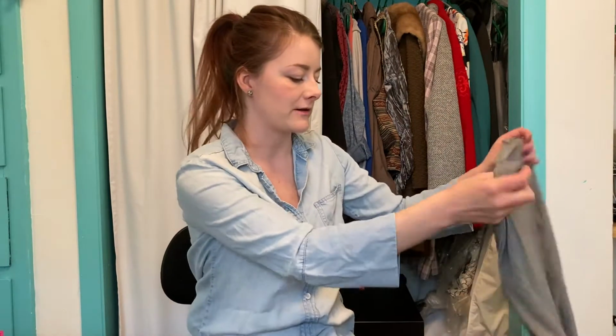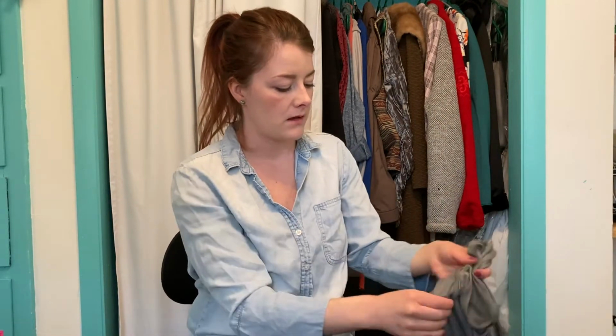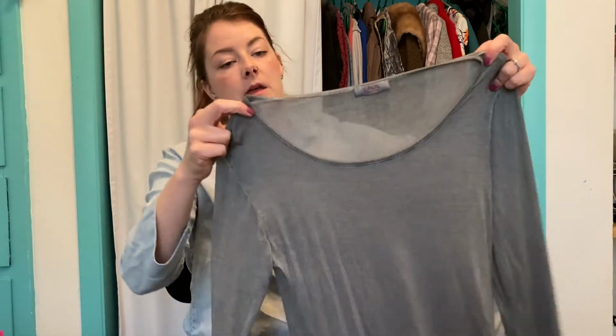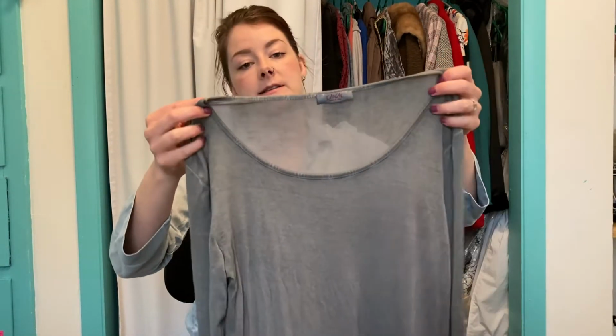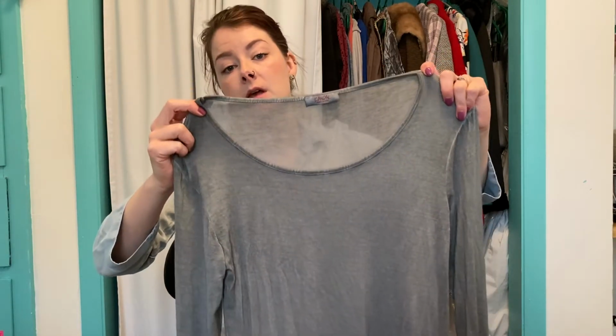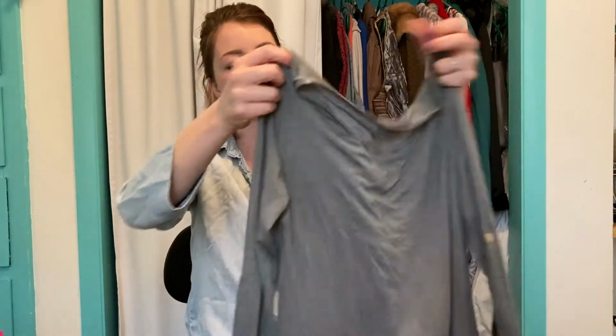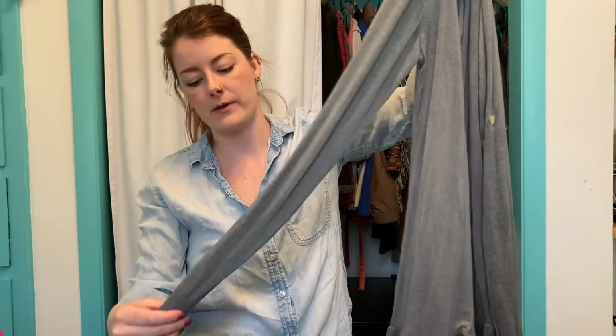I could probably fetch around $15 for that item. This is, let's see, Scandal. The brand is Scandal. I have not seen this brand before. It's made in Italy, and it looks really high quality. It's this knit lawn sleeve top.